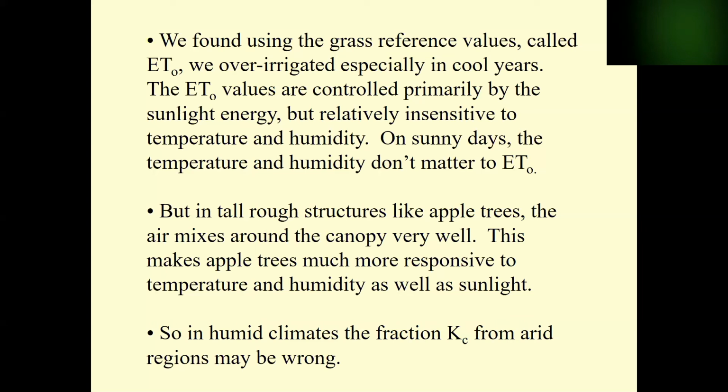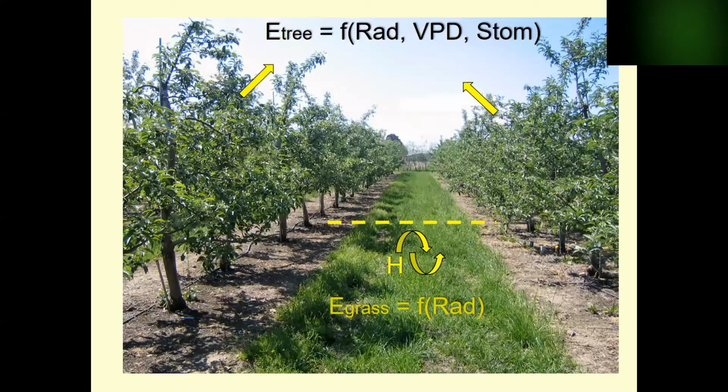So we realized that with tall, rough structures, we needed to look into how they are actually responding to the environment. Also, there was some theoretical study that suggested that crop coefficients developed in arid zones may not work correctly in humid zones. If you look at an orchard with the grass in between, you can see that for the grass down below there's a heavy boundary layer, especially in orchards and vineyards where you have a windbreak about every 3 meters or so. When humidity comes out of the plant and the stomata are open, it basically traps that humidity. So if the stomata are open, the VPD goes down, and they basically cancel each other out. That's why they're pretty much just dependent on the radiation.